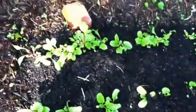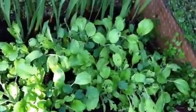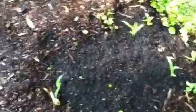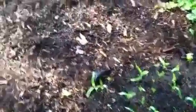Or Swiss chard. There's another kind of lettuce right here. I'm probably going to pull the majority of this today. 2 different varieties of corn. This is regular sweet corn, and so is this, and this is an early variety of corn.